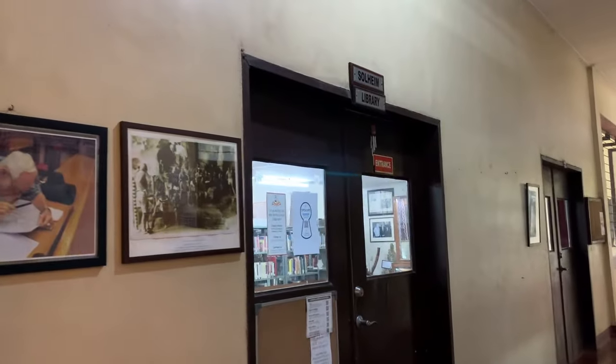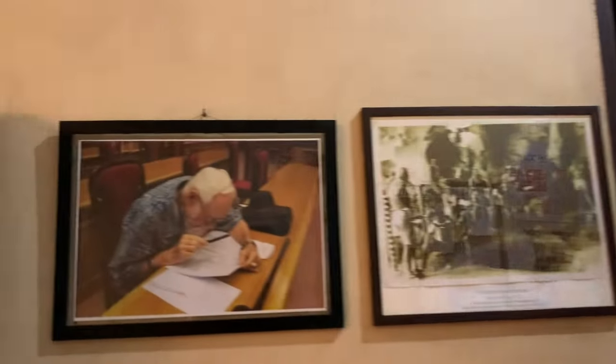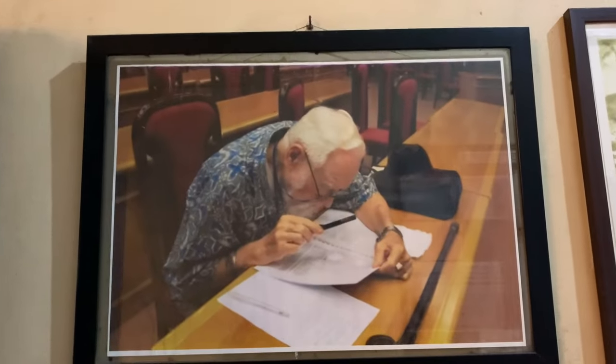The UP School of Archaeology is the only school of archaeology here in the Philippines, and it's home to one of the most comprehensive libraries of archaeology in Southeast Asia and perhaps even the world, the Solheim Library. Now, the Solheim Library is named after Dr. Wilhelm Solheim II. Dr. Solheim's largely credited for putting Southeast Asian archaeology on the map of world archaeology.